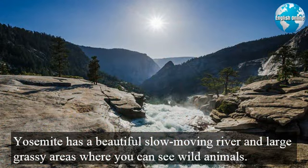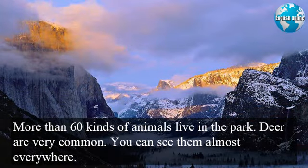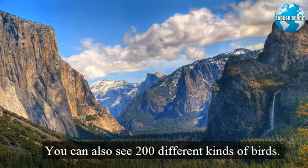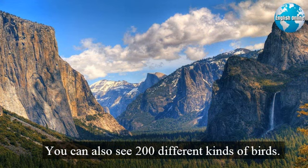Yosemite has a beautiful slow-moving river and large grassy areas where you can see wild animals. More than 60 kinds of animals live in the park. Deer are very common. You can see them almost everywhere. They have little fear of humans. You might even see a large black bear. You can also see 200 different kinds of birds.